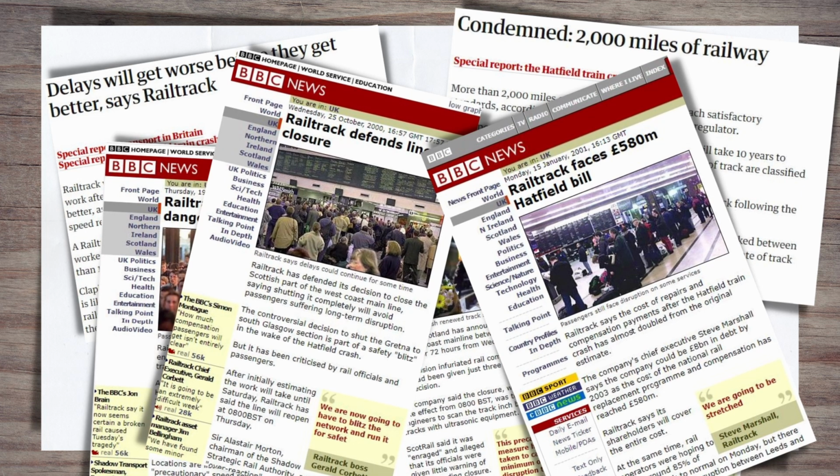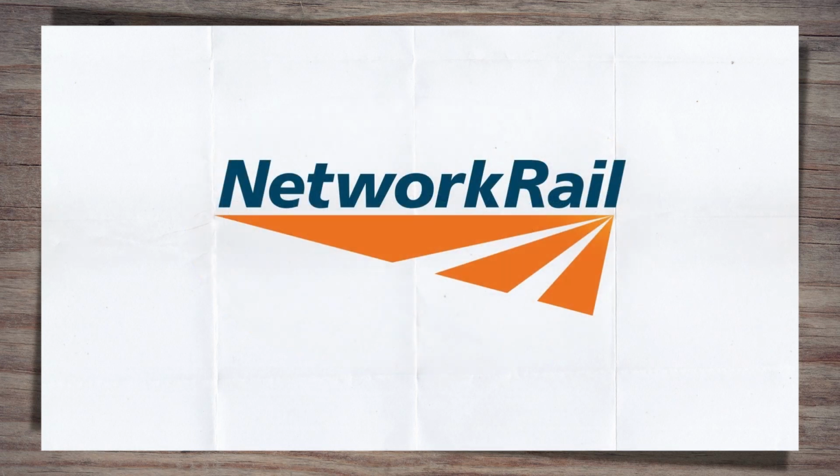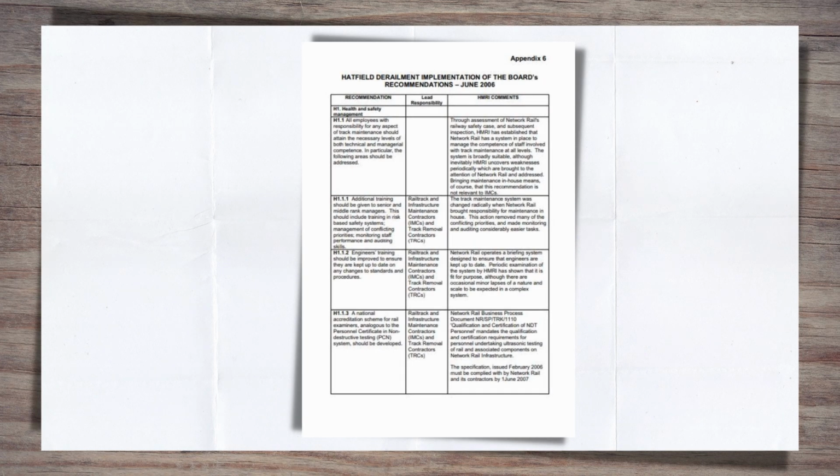This, along with the costs of the required renewals to remove the issues, led to Railtrack as a company going bankrupt. From this, the government created Network Rail, the current infrastructure manager. It also led to the end of contracted maintenance. Network Rail brought all maintenance back in-house shortly after it was formed. The investigation made 13 recommendations around the management of maintenance, rail defects and the management of RCF. All of these were accepted by Network Rail and implemented.